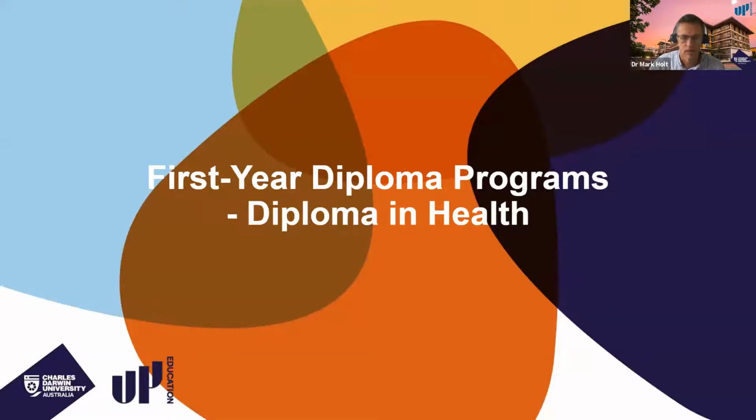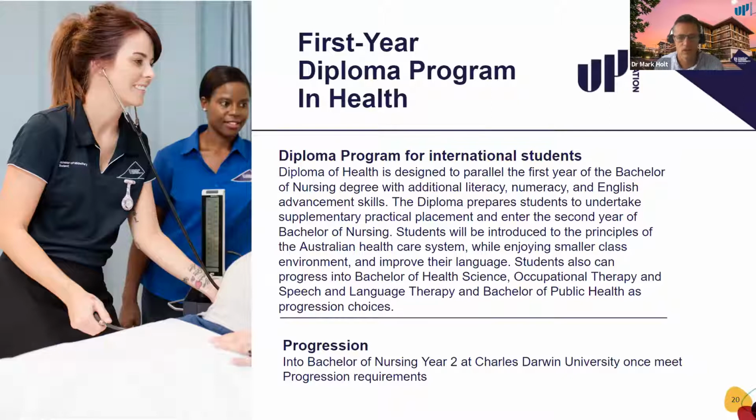So this is how the Diploma in Health program works. It's designed to teach pretty much the same as the first year Bachelor of Nursing. Now there's one difference to this, and I'll explain that in a minute, but it has built into it additional literacy, numeracy, and English advancement skills. So the idea is that the diploma will prepare you for that practical placement and the clinical simulation that Nicole talked about, and then you'll enter the second year of the Bachelor of Nursing. So you will study the same thing as students in the first year of the Bachelor of Nursing do, but you will have smaller classes as well as the opportunity to improve your language and pass that IELTS test.